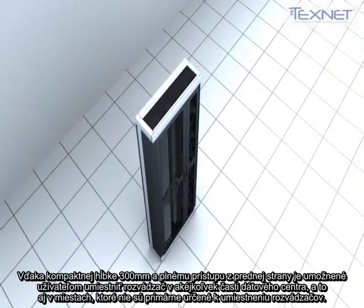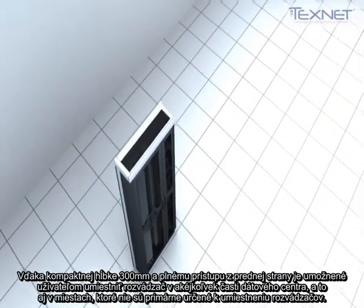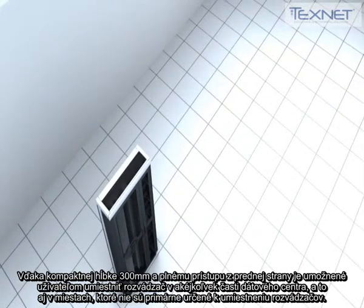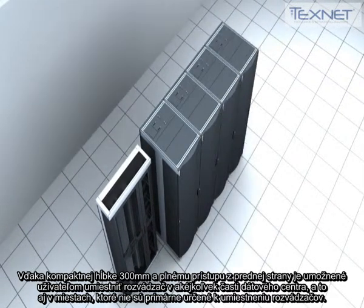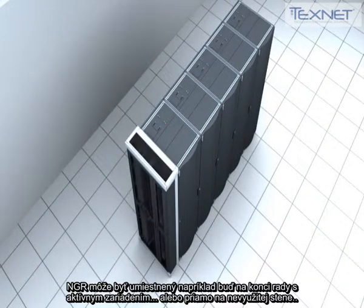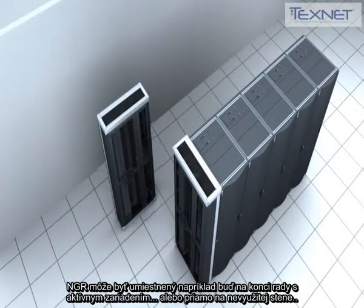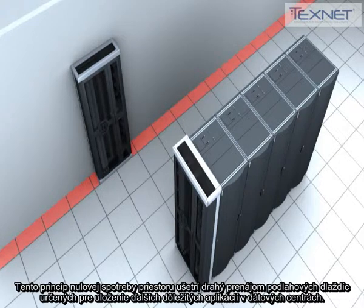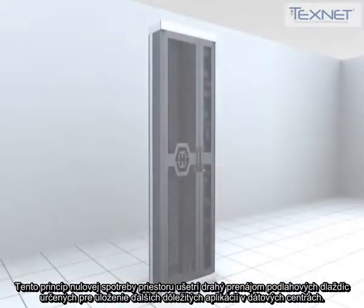The NGR's compact 300 millimeter depth and full access from the front side allows users to position the rack in an area of the data center not generally used for rack placement. For example, the NGR can be positioned either at the end of nearby equipment rows or directly against an unused wall. This principle of zero space consumption ensures that premium-priced floor space is always kept available for other important data center applications.